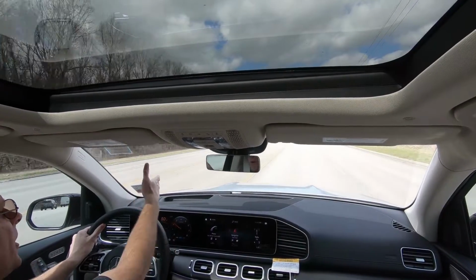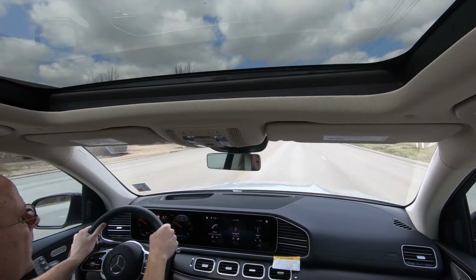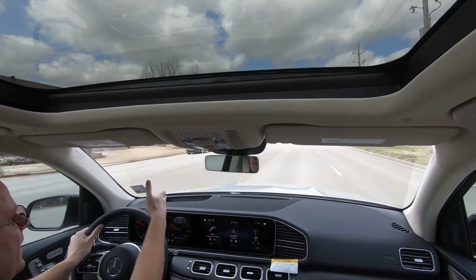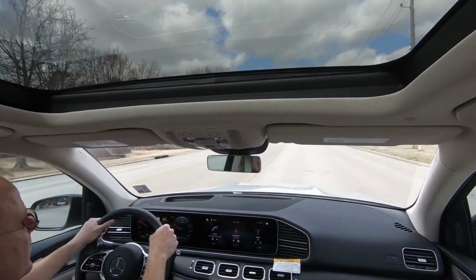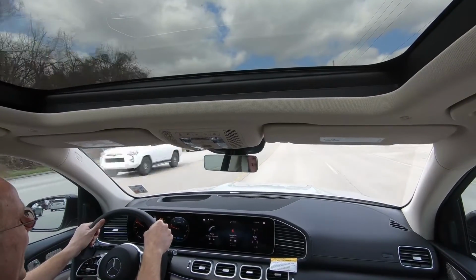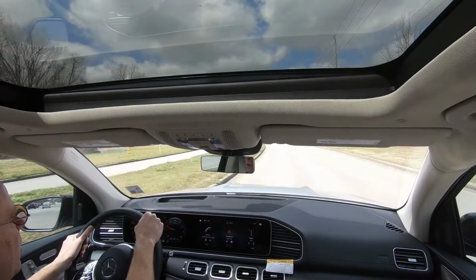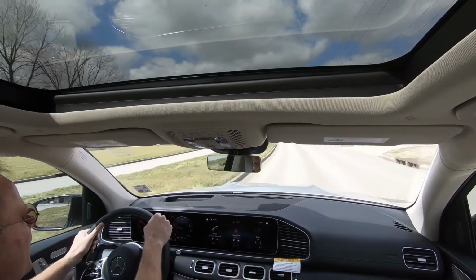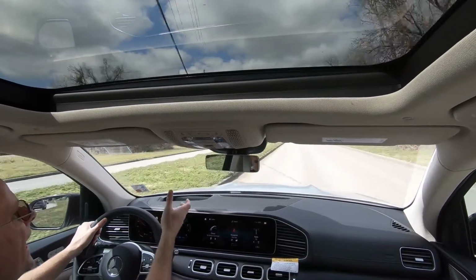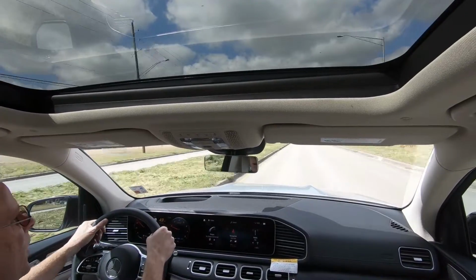So you also have, I know you probably can't see this from your vantage point up there, but we do have a nice heads-up display here. The speed limit right next to that, traffic sign recognition, and also if you ever start to get out of your lane, you're going to actually see an image of the vehicle itself showing you how close you are to going over the center line or maybe running off the road, whatever the case is, depending on what you have to deal with. So it's going to kind of give you a reference point as to where you are.